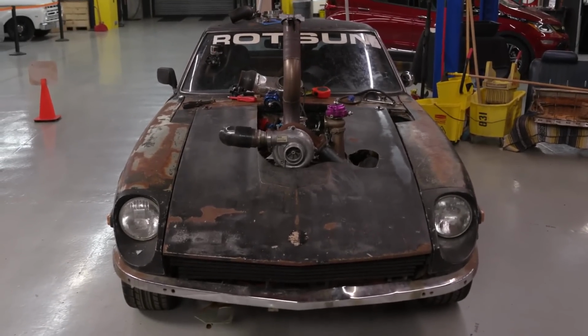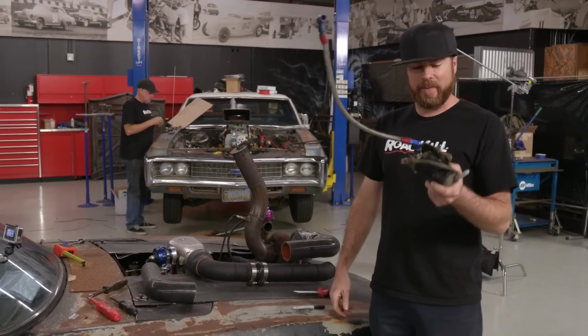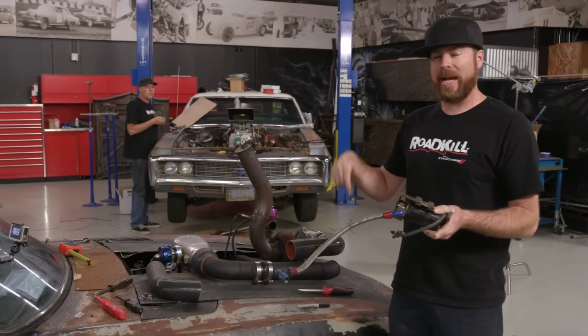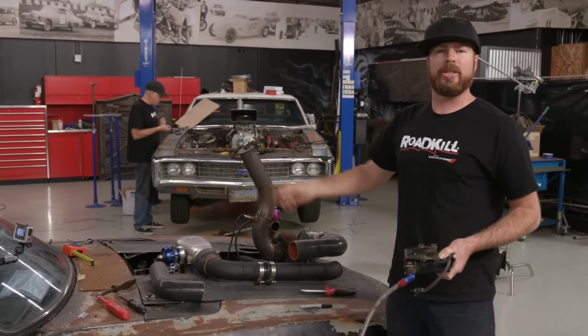Yep. Shop manager Kalen found our old scavenge pump, which we thought we had lost, and apparently we didn't. So I can put this in the car, and this will suck the oil that's feeding into the turbo back out of the turbo, and put it back in the motor, thus stopping the whole make it rain thing on the windshield.